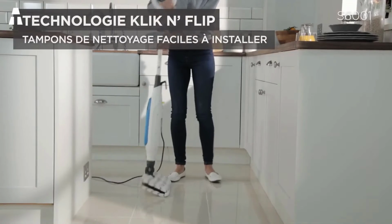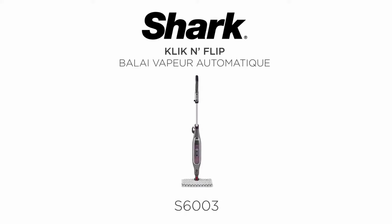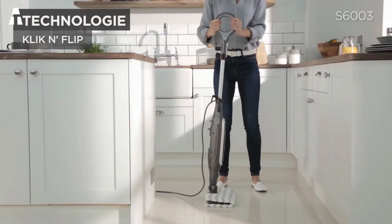You can switch it to the handheld mode by simply lifting the main body off the handle. We also like the click and flip technology. It allows you to apply the double-sided cleaning pad, then flip the head of the broom for more thorough cleaning.